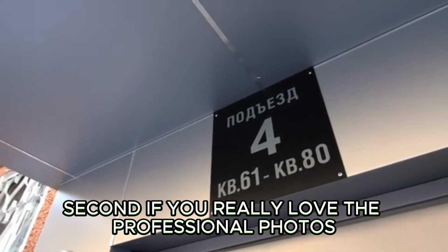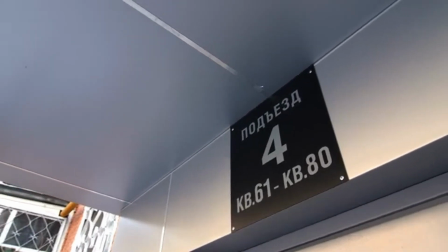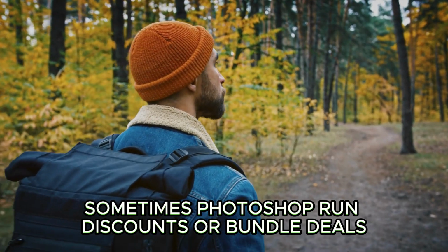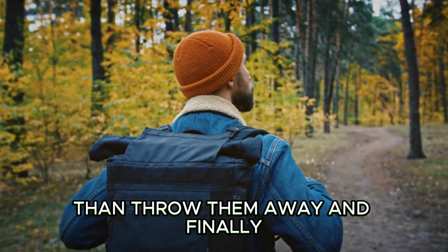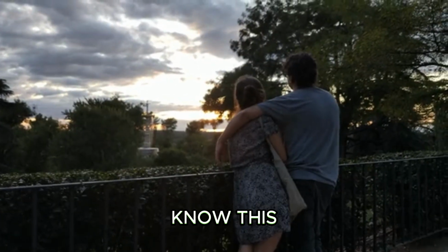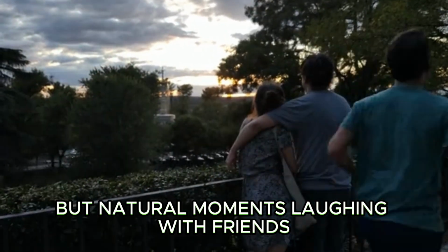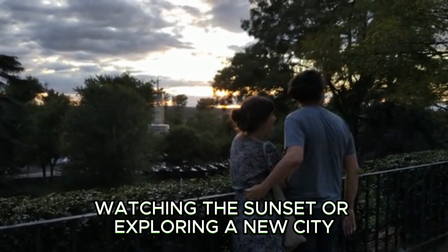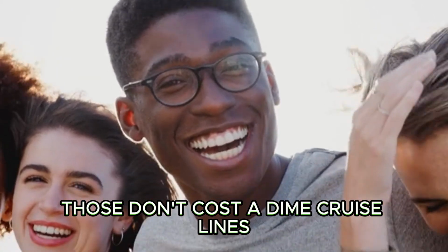Second, if you really love the professional photos, wait until the last day of the cruise. Sometimes photo shops run discounts or bundle deals because they would rather sell pictures than throw them away. And finally, know this. The best cruise memories are not staged photos, but natural moments, laughing with friends, watching the sunset, or exploring a new city. Those don't cost a dime.